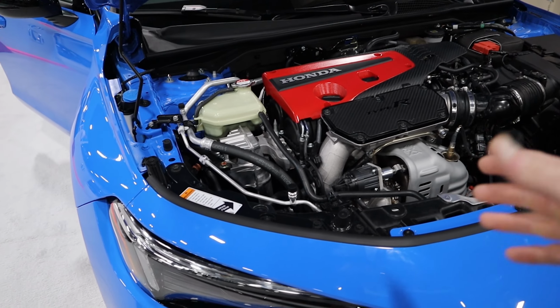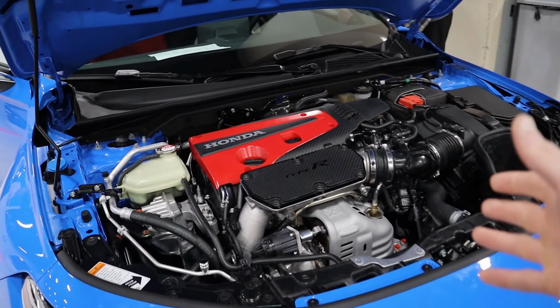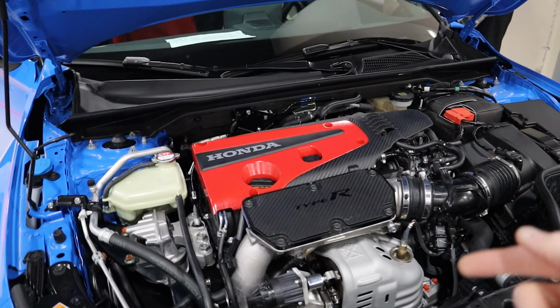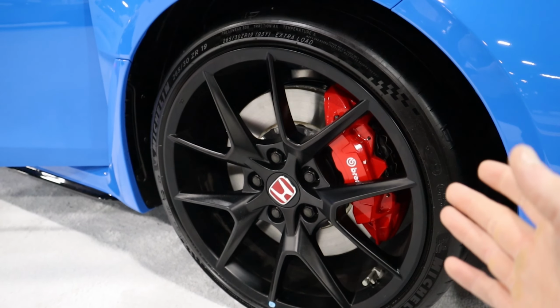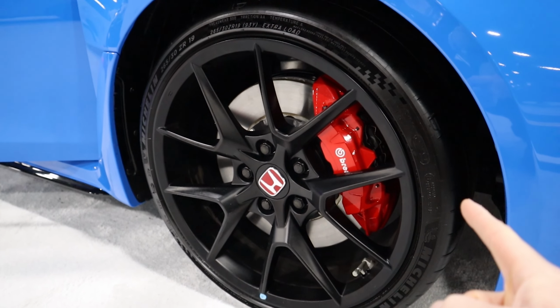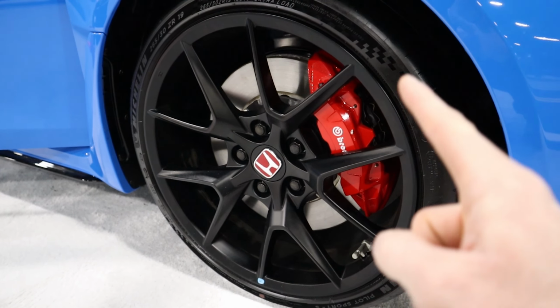So you might get a little bit of torque steer, but with a limited slip differential, you should be okay driving down the road. Fuel economy, in case you're really wondering, it's 22 in the city, 28 on the highway for a combined 24. Also similar to the GR Corolla, you do get Michelin Pilot Sport 4S tires wrapped around 19-inch wheels for this vehicle, and you do get Brembo brakes on this as well.